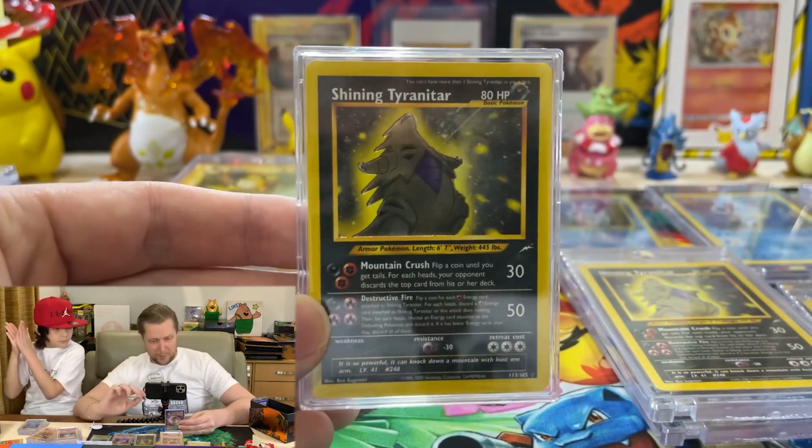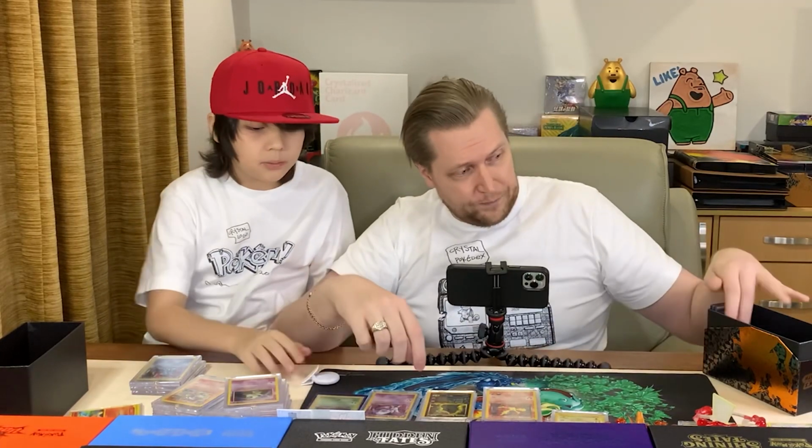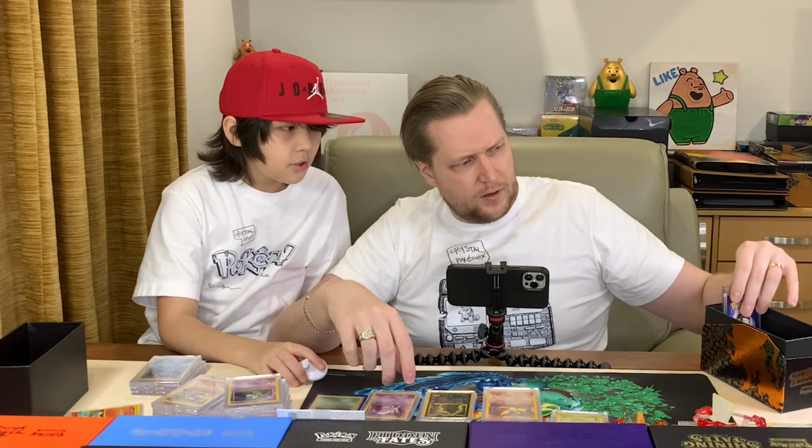This is interesting. What I was saying about this one is that it's one of these cards that has actually increased in popularity a lot lately. Yeah. It's getting expensive.